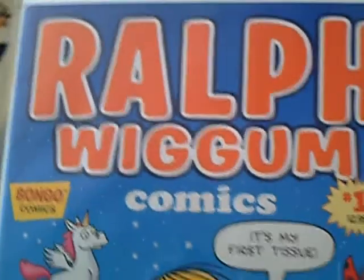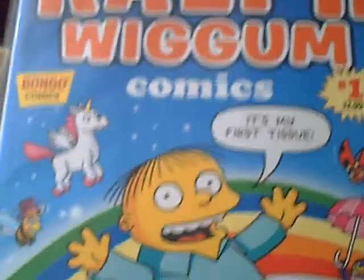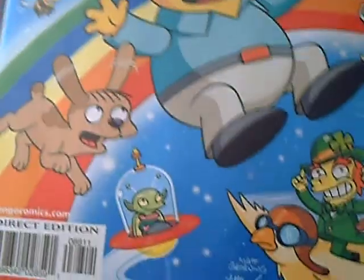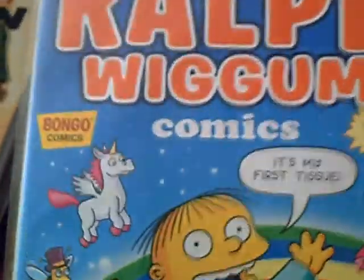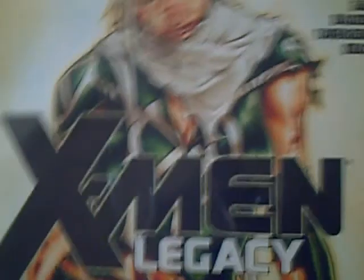Gotta love the Simpsons. Wasn't sure if I was gonna pick this one up, but it's a one shot, so I thought, why not? It's Ralph Wiggum Comics. It's my first issue. Just basically a bunch of stories featuring Ralph Wiggum. Apparently they're gonna do this for all of their characters, since they're also gonna do a Millhouse one, which I'll definitely also pick up. I like this one, so I'll see what they do with old Bart Simpson's pal.